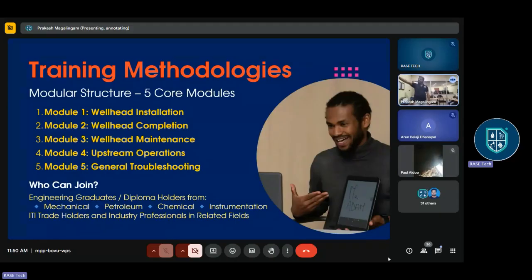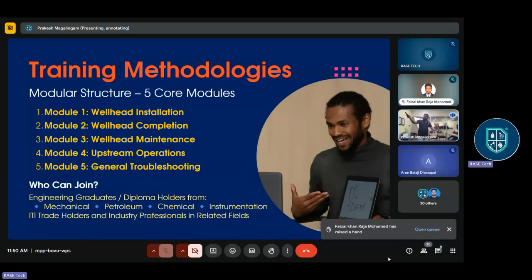See, wellhead installation: how to install the wellhead, stage by stage, okay? And wellhead completion: how to install and complete the wellhead. Wellhead completion is a part of well completion. Wellhead maintenance: there are 3 types of maintenance we conduct on the wellhead. First line maintenance, second line maintenance, and ad hoc maintenance.